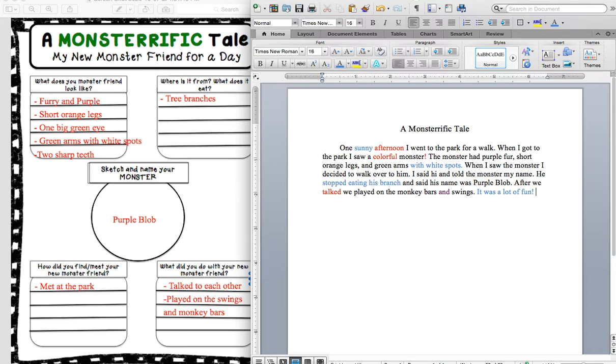One sunny afternoon, I went to the park for a walk. When I got to the park, I saw a colorful monster. The monster had purple fur, short orange legs, and green arms with spots. When I saw the monster, I decided to walk over to him. I said hi and told the monster my name. He stopped eating his branch. I'm going to actually put tree branch. And said his name was Purple Blob. After we talked, we played on the monkey bars and swings. It was a lot of fun.